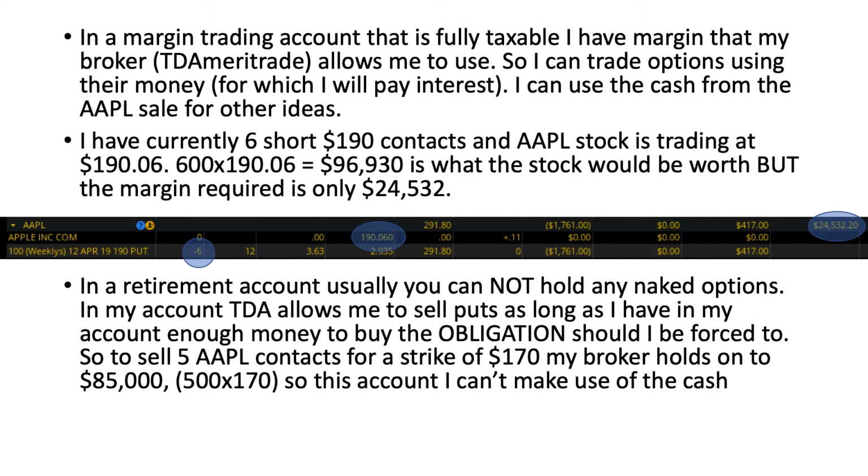In a retirement account, you usually can't hold any naked options. TD Ameritrade allows me to sell puts as long as I have enough money in my account to cover the obligation. So I sold 500 puts. They let me sell 5 contracts for a strike price of 170, but my broker holds on to $85,000. So in this account, I can't make use of the cash.